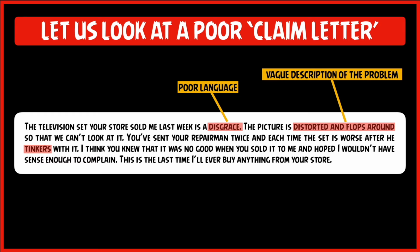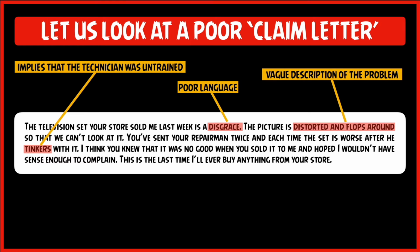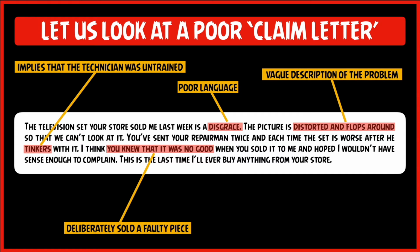Now look at this part where he says that the set is worse after he tinkers with it. Now the implication of the word tinkers is that the company has sent technicians who are untrained and in fact after they opened up the TV set they made it worse than it was before. Look at the next thing he says. You knew that it was no good. The implication being that the company deliberately set out to cheat the customer and knowingly sold him a faulty piece.